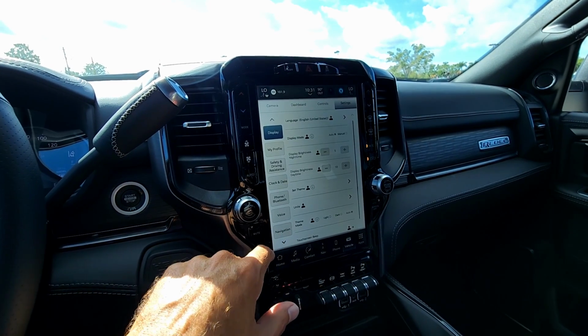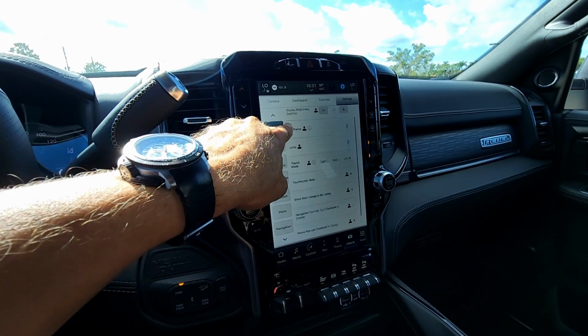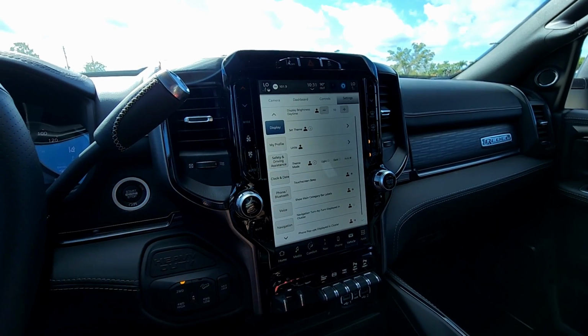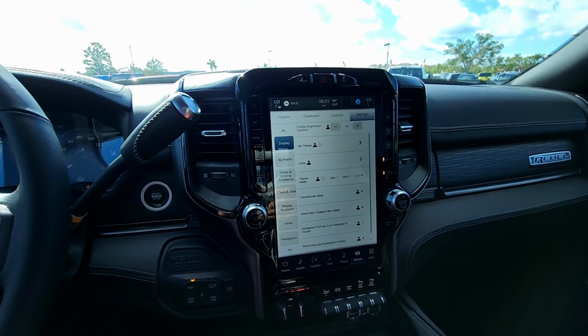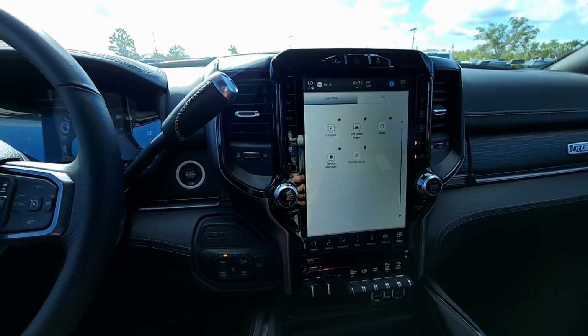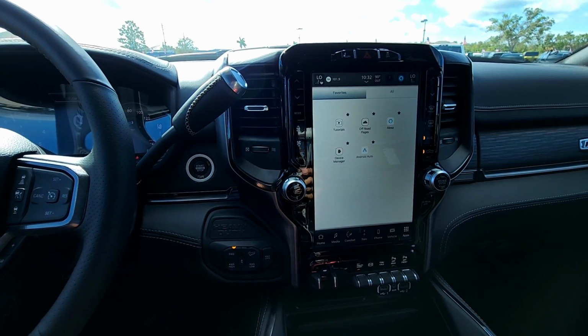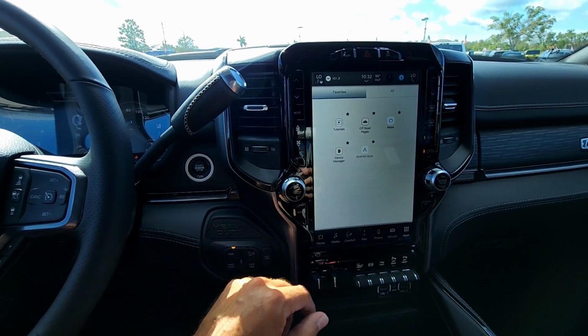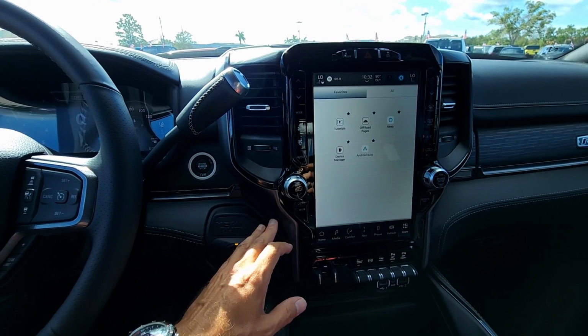Display settings, my goodness, you can adjust pretty much everything. Brightness, profile, voice, navigation. I like this. This is a very robust system. You can control so many things through it. It's very impressive as far as that. So you have the tutorials, off-road pages. You even have Alexa here. Android Auto is turned off right now because I don't have my phone connected. But this is your infotainment system.